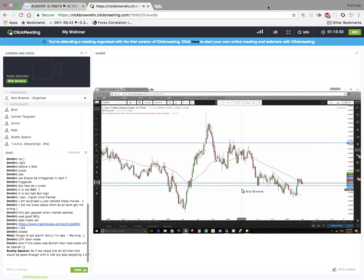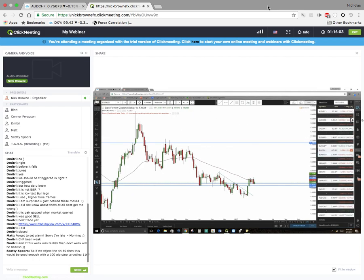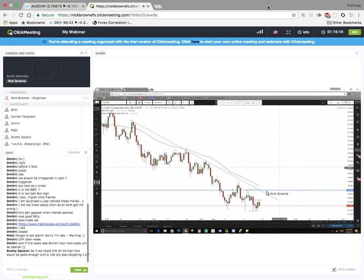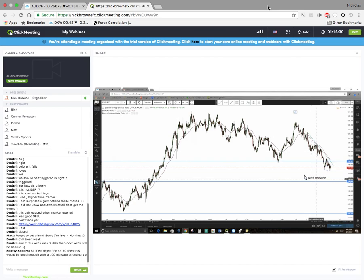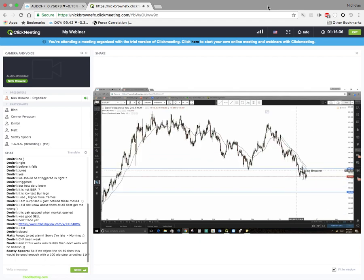So if we reject the 50, then this would be good enough for the 100 pip stop targeting 116. Let's go back here. Potentially, yeah. I could see that. The problem with this is just how overextended this run is. But with it being that bearish and this being the next real key level here, I could definitely see this running down to that before it starts to pull back at all.